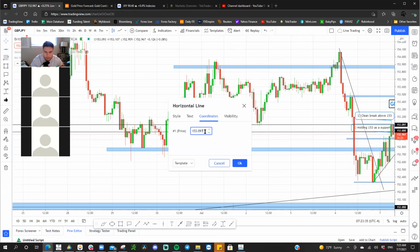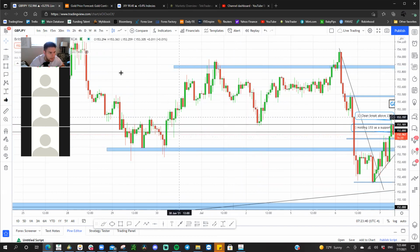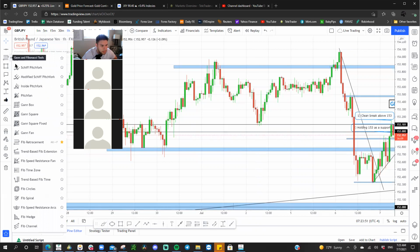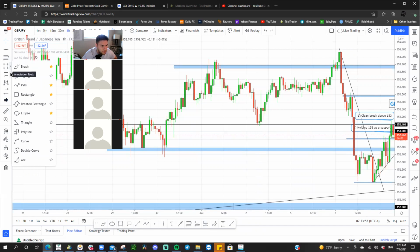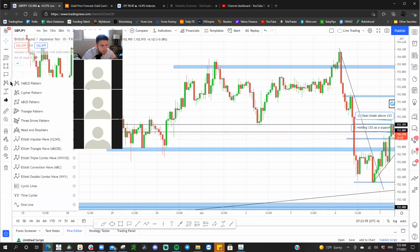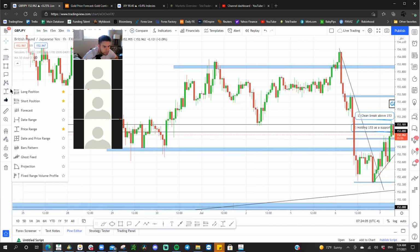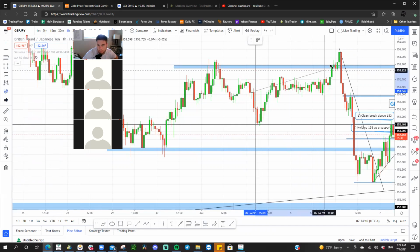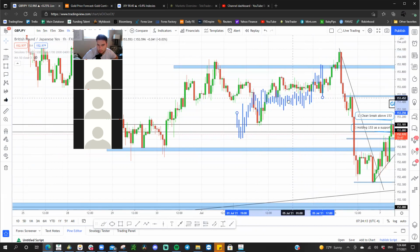I watched a video yesterday of somebody using a specific tool on here, not an indicator, but it was pretty cool the way he used it. Let's see. It like takes a picture of the trend. I thought it was awesome. Bars pattern. Here it is. Look at that.